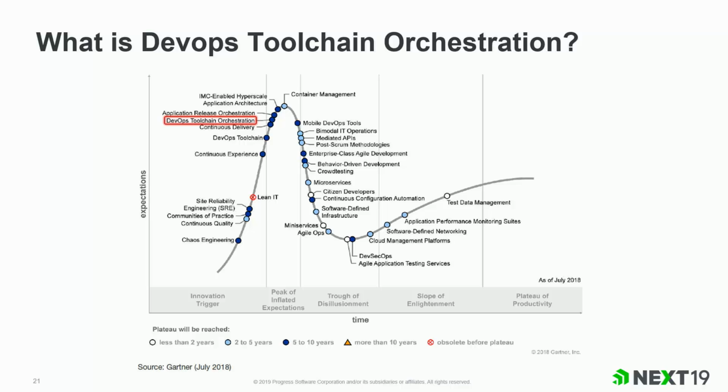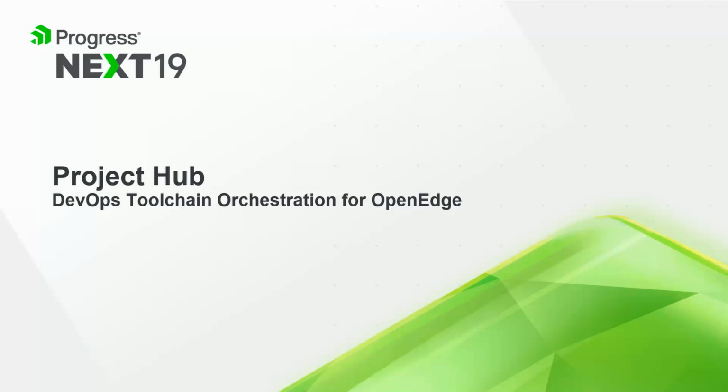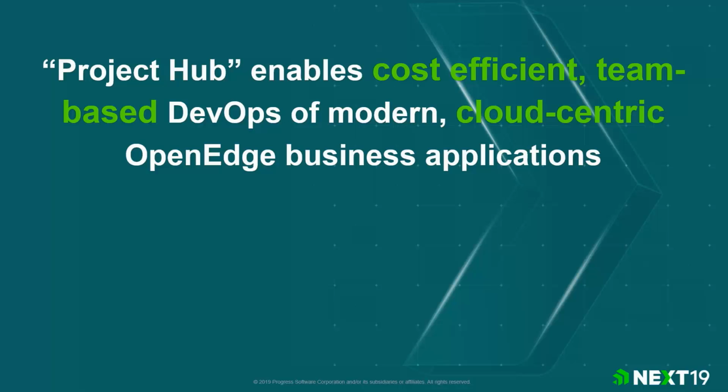So let's watch where this is leading us. Project Hub. Okay, so the Project Hub goal is to enable cost-efficient, team-based DevOps of modern cloud-centric OpenEdge business applications.